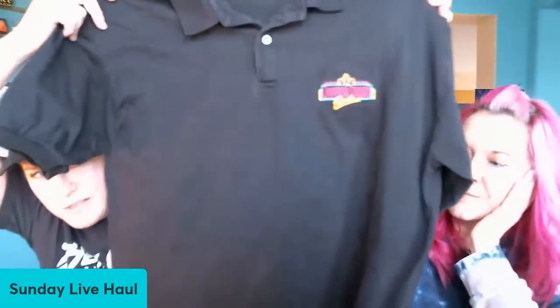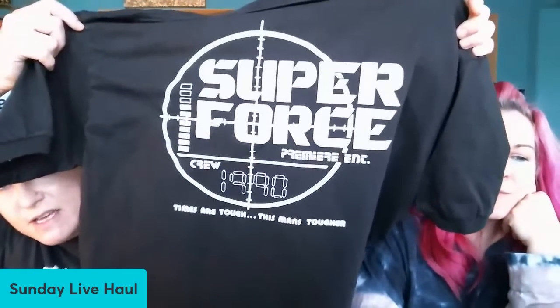Next up, I think this is super cool. You can see Universal Studios, Florida. Sorry, it's looking very washed out, but it's not washed out at all. It's very nice and black. And it's a polo shirt. And then on the back, guys, Super Force Crew 1990.